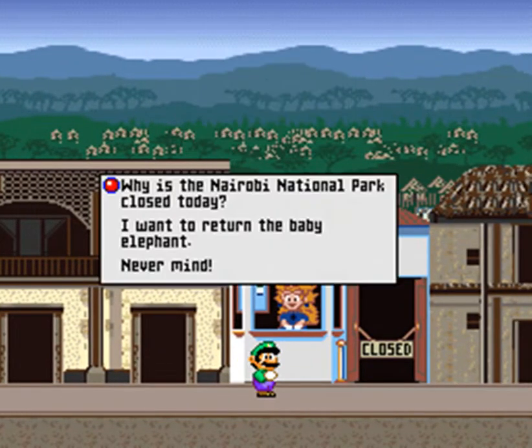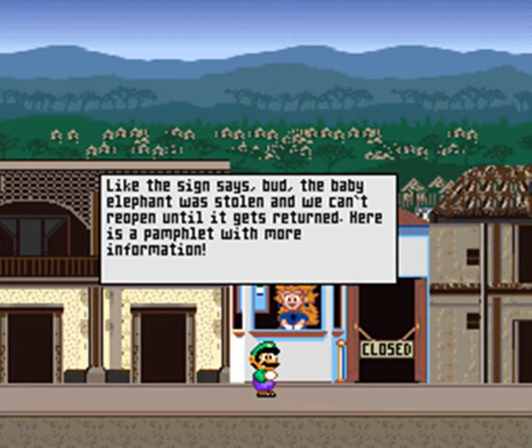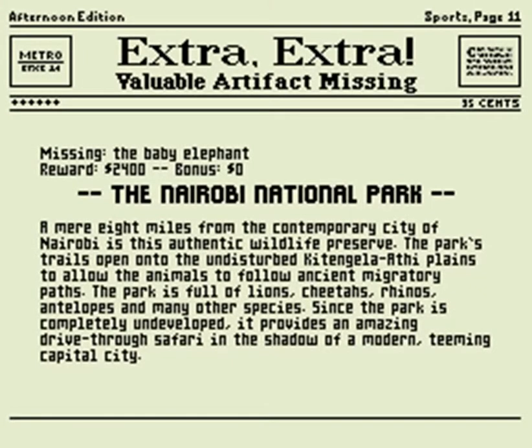So, let's ask this woman here. Why is the Nairobi National Park closed today? Like the sign says, Bud, the baby elephant was stolen and we can't reopen until it gets returned. Here's a pamphlet with more information. Missing the baby elephant. I suppose it's not a capital V on either of those, so it's just the baby elephant. Reward, $2,400.